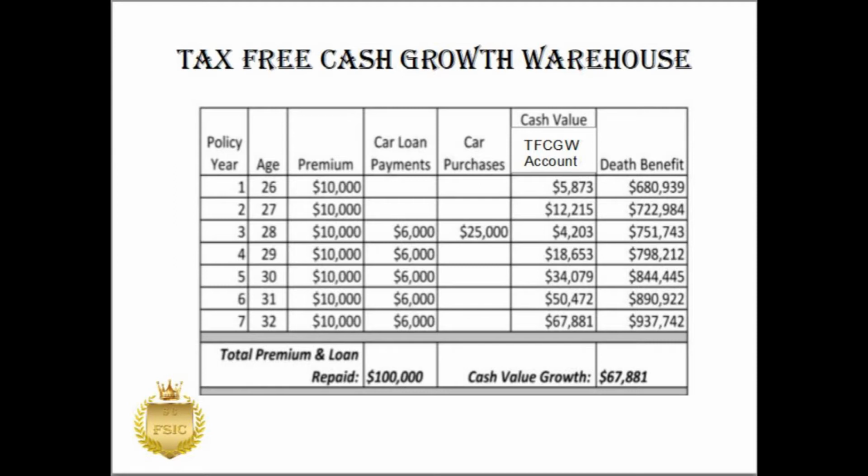We look at the annual premium as deposits or funding of the TFCGW. This could be your personal tax-free cash growth warehouse. So you want to stuff as much cash in there as you can. That's how you're going to get the most growth and equity in the contract. Equity or cash value is what you leverage to use as financing for your purchases, in this case, cars.